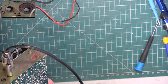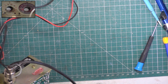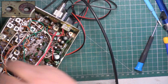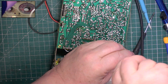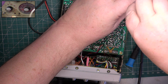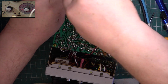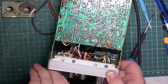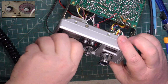It's a dry joint. That's probably just my connections. Check these screws are tight, because if the chassis isn't bonding to the printed circuit board properly, you get all kinds of anomalies. We're going to take off the front panel. So we'll pull the knobs off.